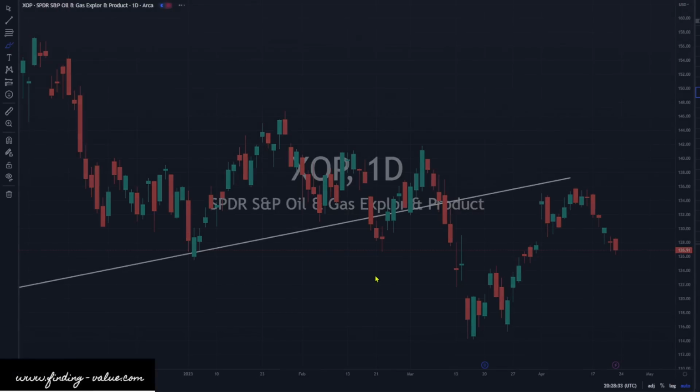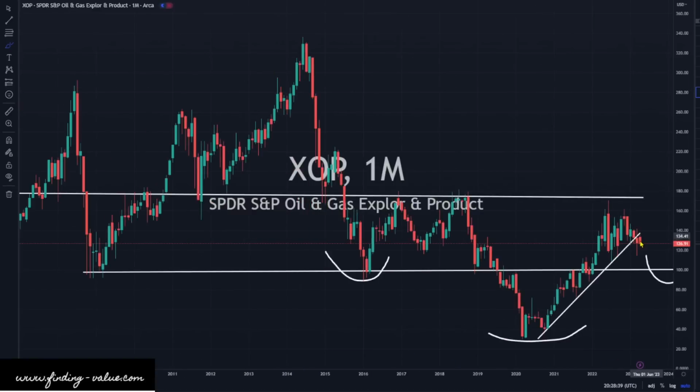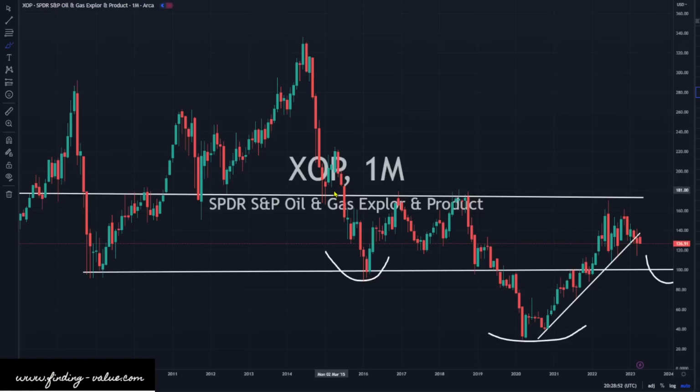What I don't like on the long-term chart is that we've got this trend line that we've broken to the downside. Do I hope that we hit $100 or so to create this other shoulder, head, shoulder, and have a buy point there? I do hope we get down there. That is where you can make a bunch of money. Are we going to get down there? I don't know. But that's where we could potentially go, is $100 if we start chugging to the downside.